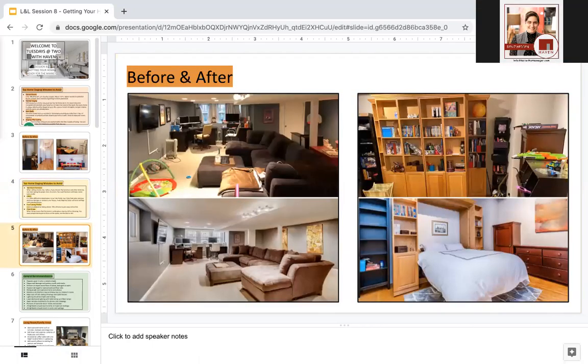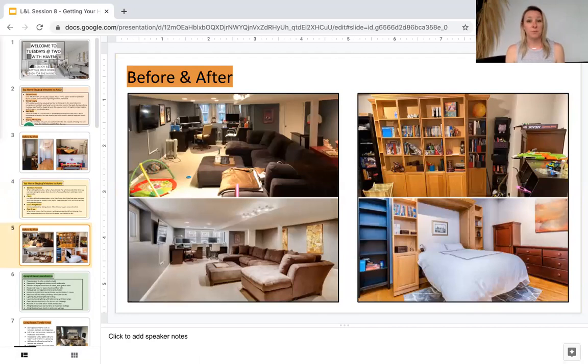We'll look at the next slide here, which has a little bit more examples of before and after from living in a space. You can see with this lower level family room on the left, there was a lot of clutter and there's a lot of kids' accessories and toys. And we understand that people live a certain way, but you want to show your home as if it's just as perfect and ready to go as a hotel room would be.